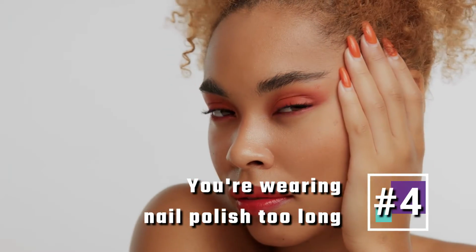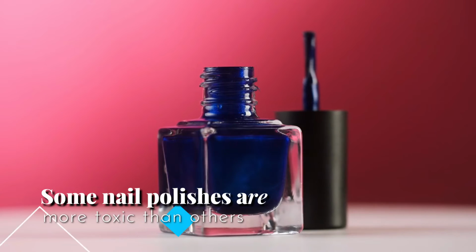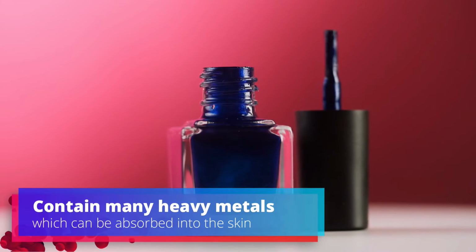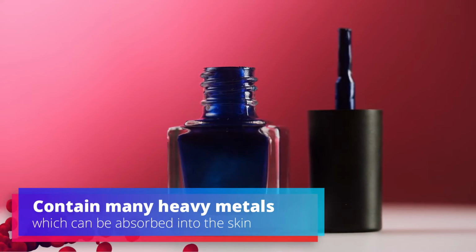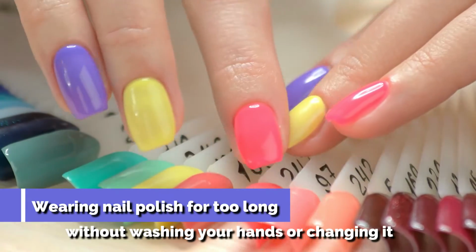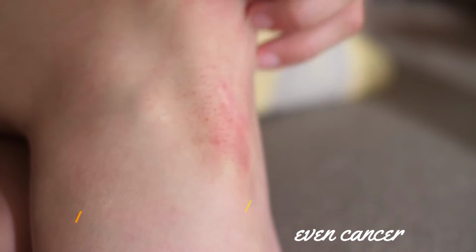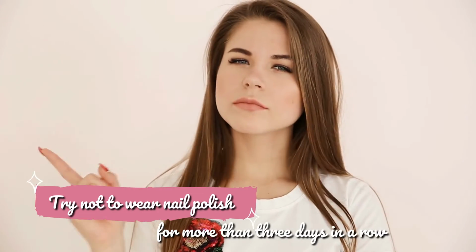4. You're wearing nail polish too long. Some nail polishes are more toxic than others. Some can contain many heavy metals, which can be absorbed into the skin. If you're wearing nail polish for too long without washing your hands or changing it, this could lead to skin irritation, cell damage, and even cancer. So try not to wear nail polish for more than 3 days in a row.